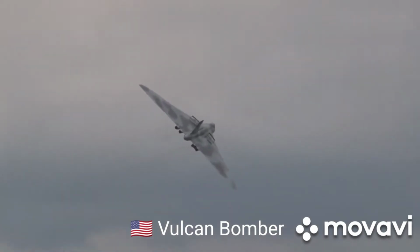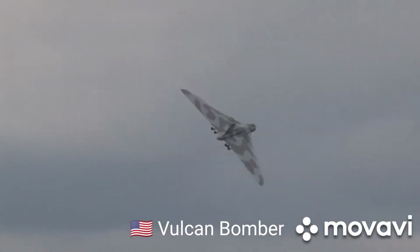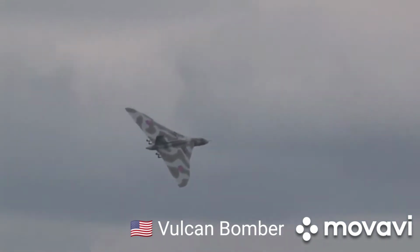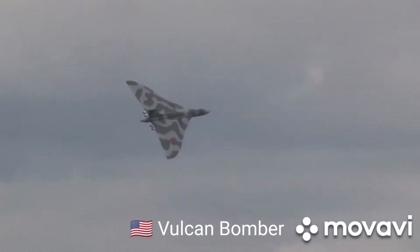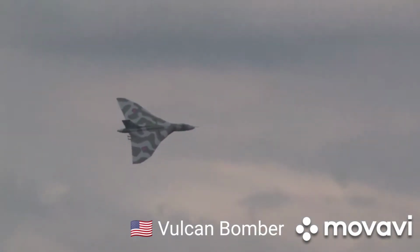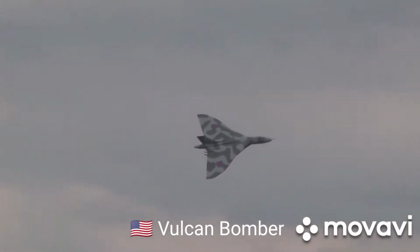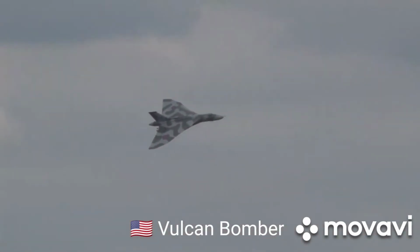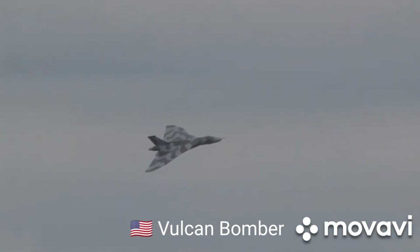Actually swinging her back in towards us from the far side of the airfield. I was saying those Rolls-Royce Olympus engines, 16,500 pounds of thrust each, about 65,000 pounds altogether. And we were also mentioning the fact that that airplane on the far side of the airfield took 21,000 pounds of bomb load all that distance to the Falkland Islands.